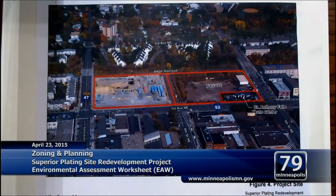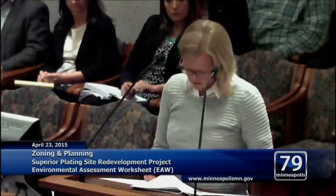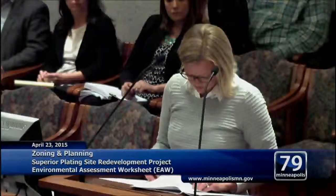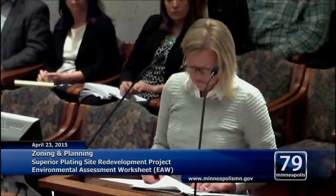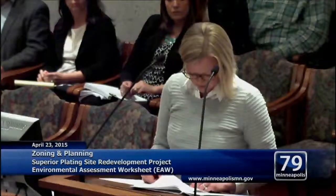Again, these efforts and the remediation happening on site have been coordinated with the MPCA. They do have approved plans. They also have environmental covenants about what types of uses can be on the site until the site gets to certain levels of contamination. There are groundwater pump and treat systems. They have a current stormwater management plan as well as a leachate control system.